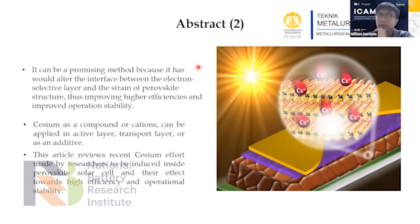Basically, regarding doping in perovskite materials, it could be a promising method because it would alter the interface between the electron selective layer and the strain of the perovskite structure, and thus improve efficiency and operational stability. There are many types of compounds or elements that could be used to dope the perovskite layer, but one of the quite well known is cesium. Cesium can be formed as cations or compounds that can be applied in the active layer, transport layer, or as an additive. In short, this presentation would review recent cesium efforts made by researchers in perovskite solar cells and their effects toward high efficiency and operational stability.